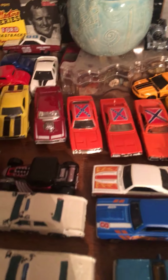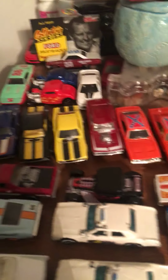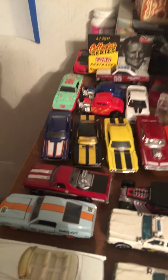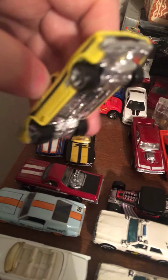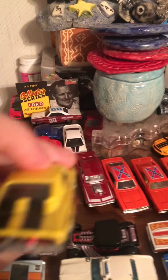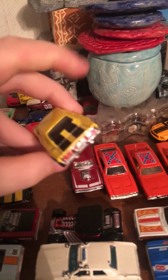Well, these don't, but recently I made them all look somewhat realistic. But the grills in the car were shiny, so I colored them black, as you can somewhat see there. Okay, a little bit, yeah. And I also made the back look somewhat realistic because it was also shiny. See the dark and the red there? Yeah.